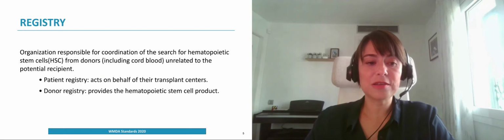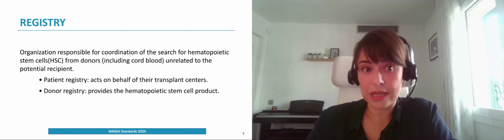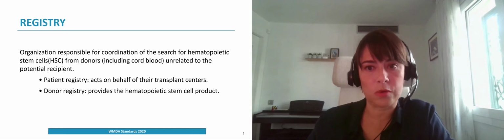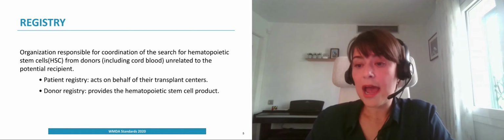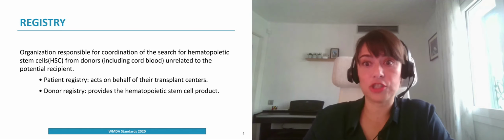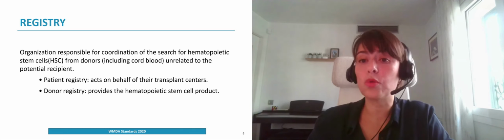So maybe just to start, a quick word on what registries are. We are the organizations responsible for the coordination of the search for stem cell donors for a specific patient, but also we can act on behalf of the donor because we're also in charge of recruiting new donors and to coordinate the stem cell donation procedure once the transplant center has asked for a specific donor. That means when we act on behalf of the patient, there's a patient in need, they have an indication for an allogeneic stem cell transplantation, and they didn't have a family donor, and that's why the transplant center asked the registry to make a search in a worldwide database of donors.